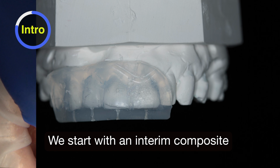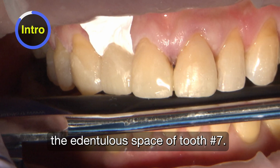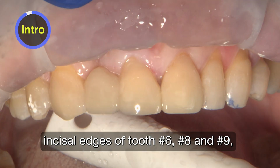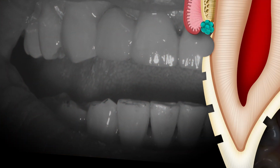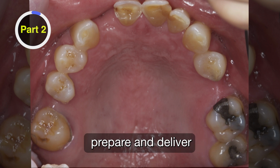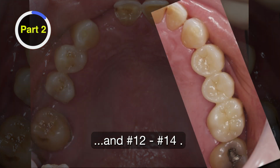We start with an interim composite buildup prototype that effectively sealed the edentulous space of tooth number 7. We then lengthen the worn-out incisal edges of tooth number 6, 8, and 9, re-establishing the canine and protrusive guidance. Next, appointments were made to prepare and deliver 3-unit bridges for teeth number 2 to 4 and number 12 to 14.